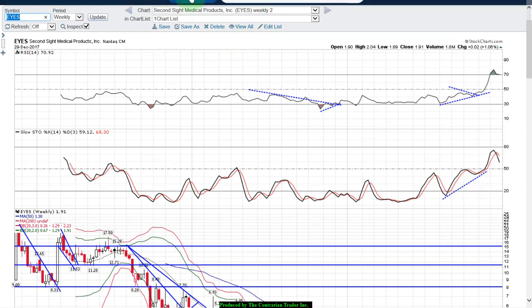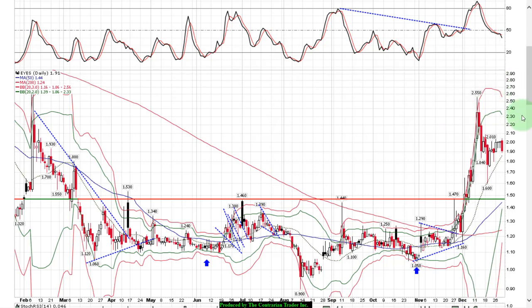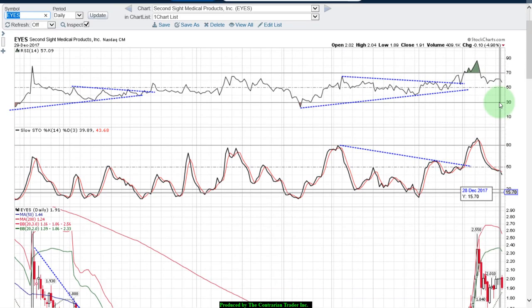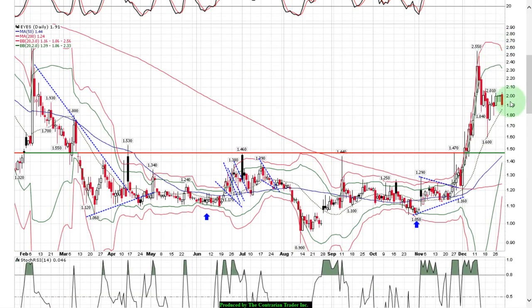Daily chart. Now on a daily chart, we are getting a lower high. So when I say that I think that we'll get that breakout above $2.03, it may not be today. We may get some backing and filling here. So we have a possible double top on EYES. If we get a breakdown below and a close below $1.60, that will be a confirmation breakdown on a daily basis. Stochastics are not looking good. They're weakening some. We're rolling over on RSI. So the daily chart is looking weak while I'm fairly constructive on the weekly chart. We'll keep an eye on this.